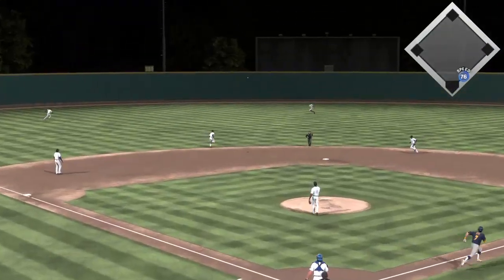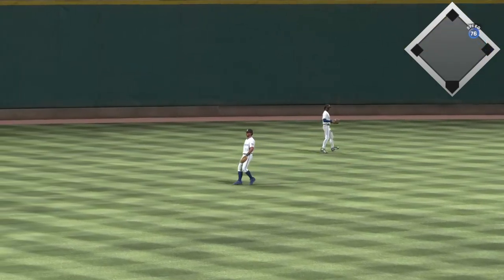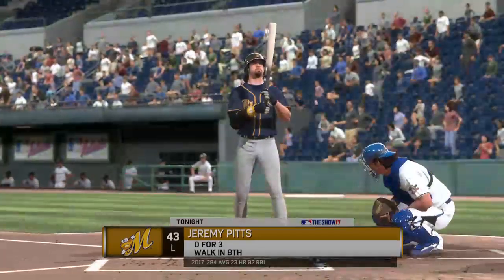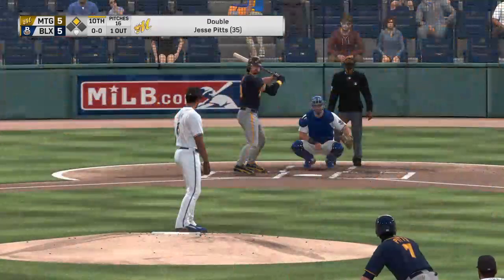Line softly out toward left center. And that gets down and ought to be good for extra bases. Around first, digging for 2. And he is into second base with 1 away as the go-ahead run. Now batting. Coming to the plate now, Jeremy Pitts.